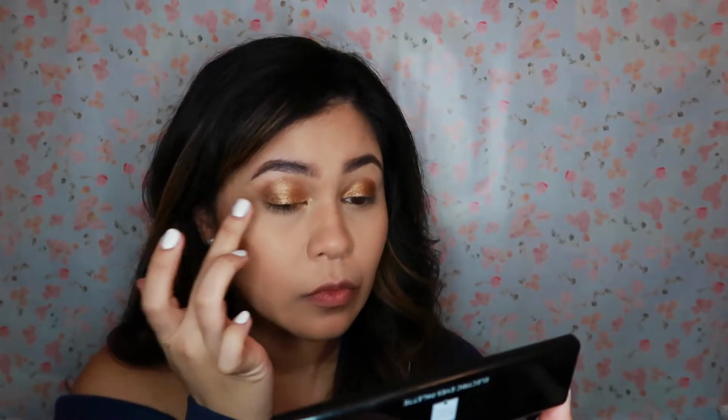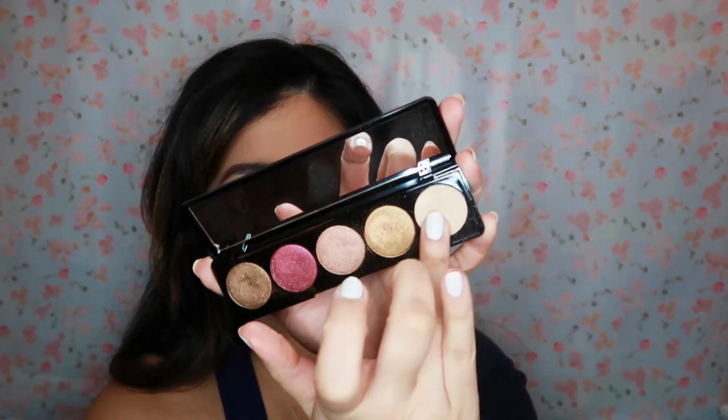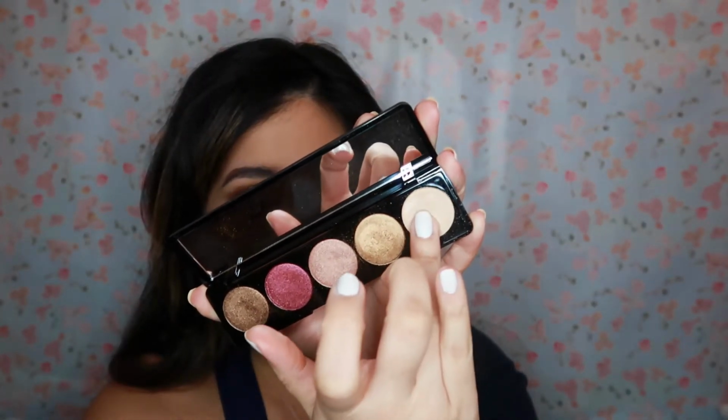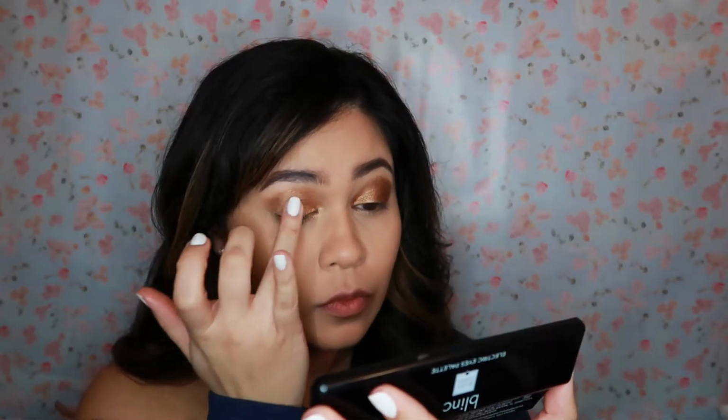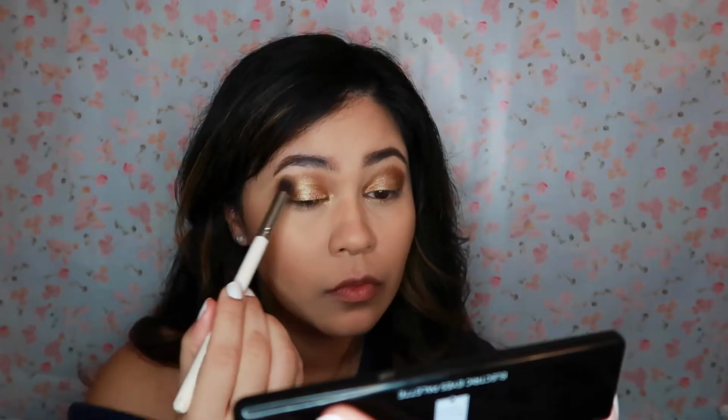So I'm just going in with the lighter gold bronze shade and taking that all over my lid. And I'm just using my fingers to apply this eyeshadow look, so it makes it super easy. You can of course use your eyeshadow brushes if that makes you more comfortable, but I just love the easiness and convenience of this eyeshadow look with only using my fingers. I did use a brush for a couple of the steps.